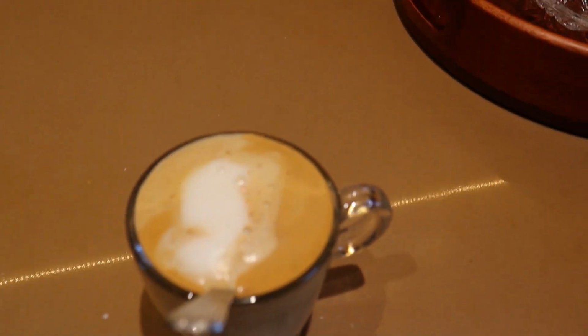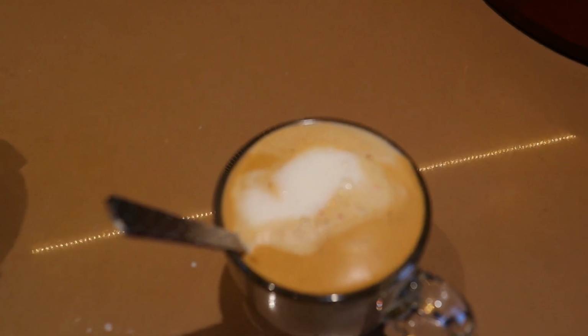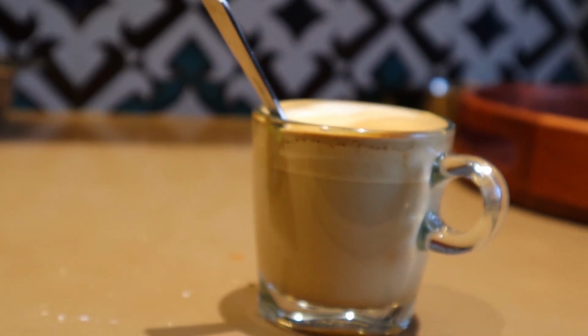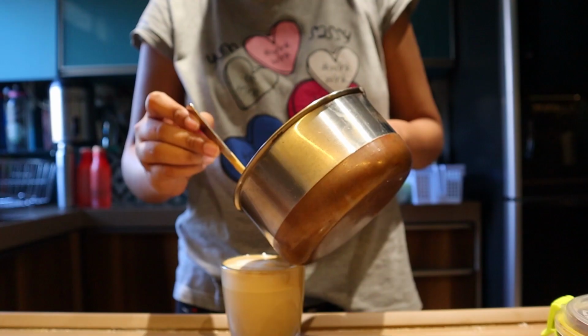Looks so gorgeous, but I don't know what I did here. This is what the coffee looks like. We will try to make it look more beautiful.